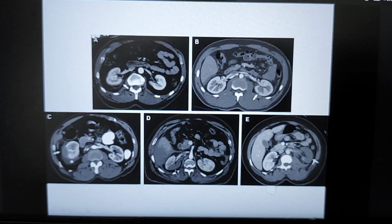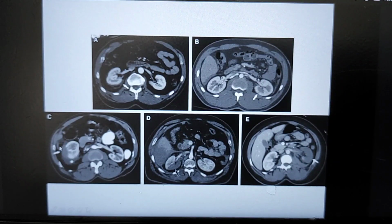Okay, this one is a lot clearer. You can see based on the arrow over here, picture A, a subcapsular hematoma, which is small, and there's no laceration seen. Okay, B is supposed to be a grade 2. The laceration over here can be seen from the arrow, pointing here. It's less than 1 cm. Grade 3, you can see some hematoma collection outside here, with the laceration extending more than 1 cm.